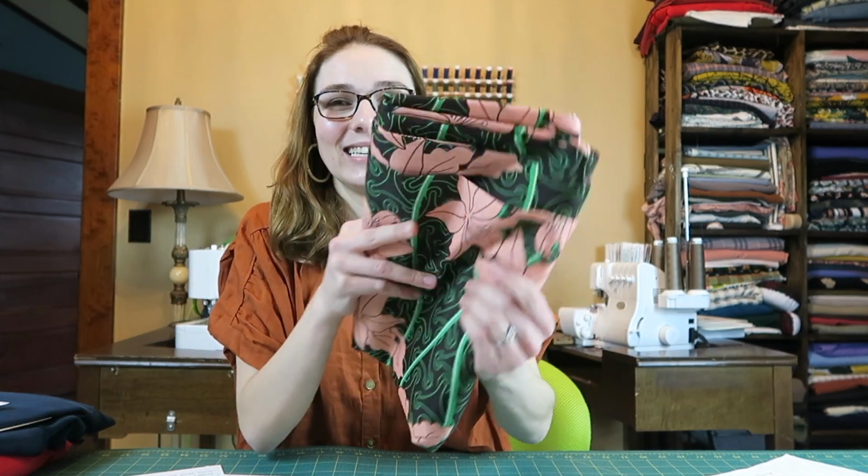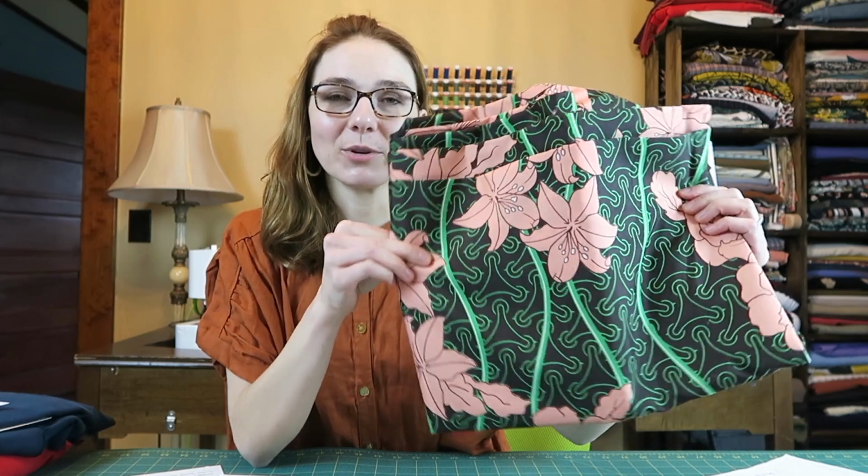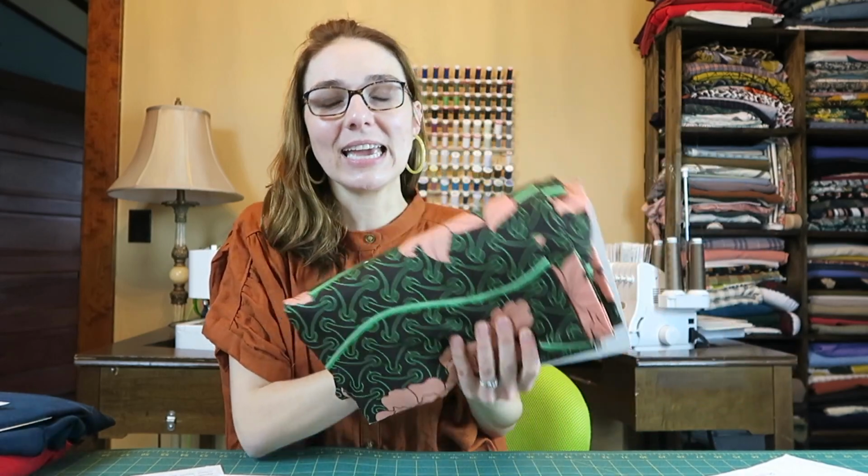And I was going to order some more once I learned more about it, like a different kind, but I'm really trying to sew my stash, so I'm going to use this kind, and it's very pretty. So here it is. Kind of good, like coral summer colors and a green that I really like.